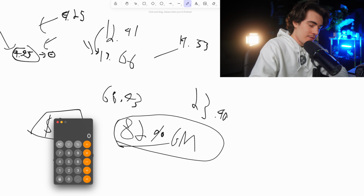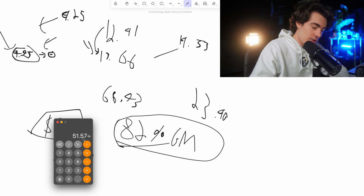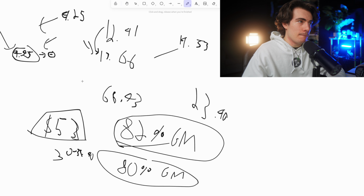by the way, let's do the math really, really quick. $63.98 minus $12.41 here. Just in case we don't have that normal margin. 51.53, 51.57 divided by, what was it, 63.98? That is an 80% margin. So regardless, Hormozy made a video about this many years ago. It's close to 81, but call it 80%. 80% gross margin. So my margin percentage went up 2% when I added the shipping protection on.